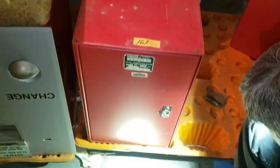Next time we come here, I'm bringing my lockpick set. Yes. I'm bringing my lockpick set and we'll get into all these.